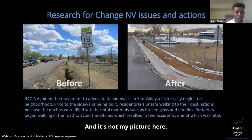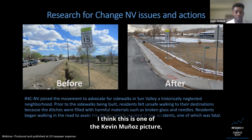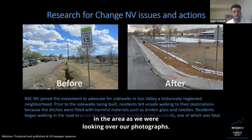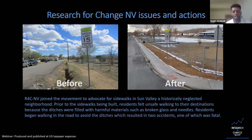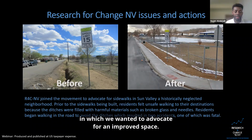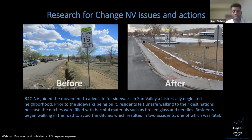And it's not my picture here. I think this is one of Kevin Munoz's pictures, one of the youth researchers. And we discussed these images, and we discussed what was going on in the area as we were looking over our photographs. And that brought us to our next phase, in which we wanted to advocate for an improved space.